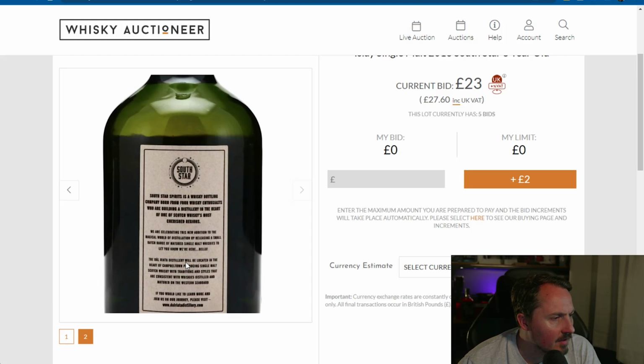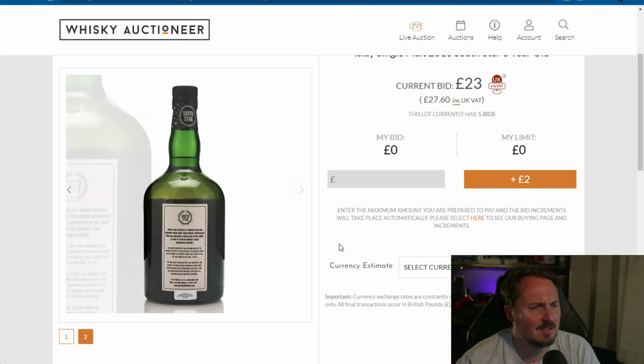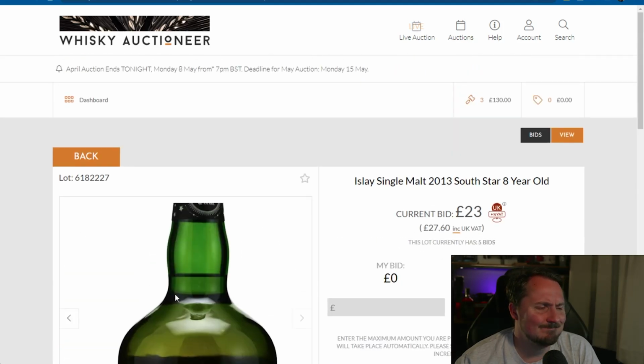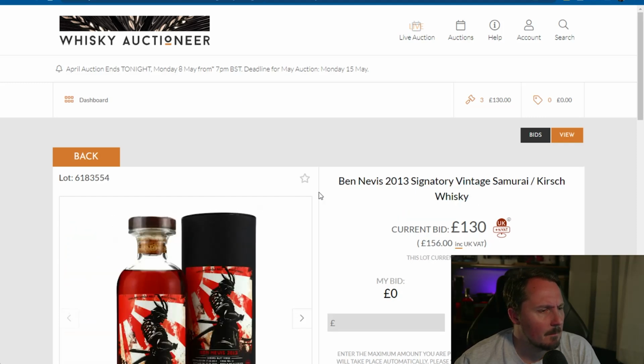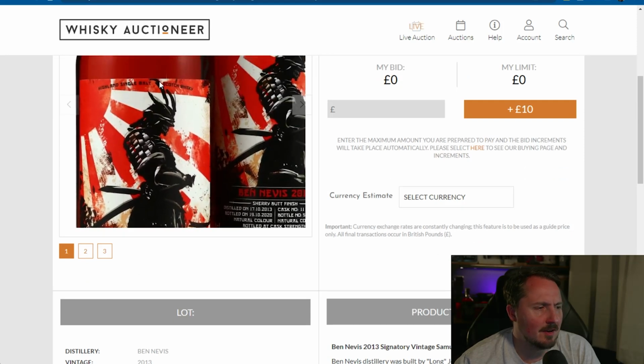The South Star. Never picked any of these South Star ones up. I know this was to help the idea of the new distillery, the Dail Riata one, however you say it. Not sure. Nah, I'm alright. Look at this bad boy. It's just a great label. Such a sucker for a good label.